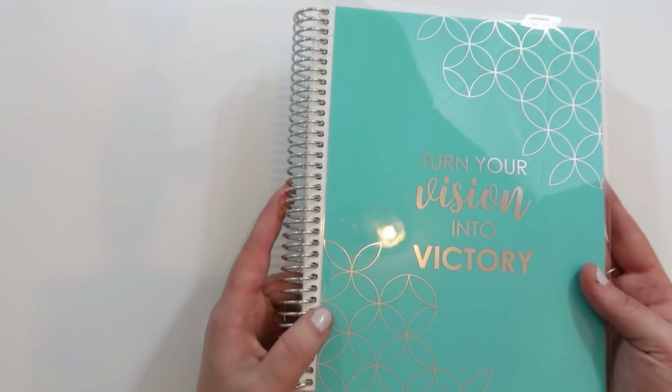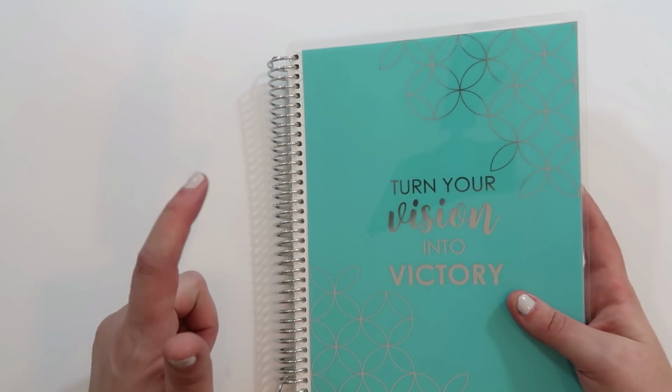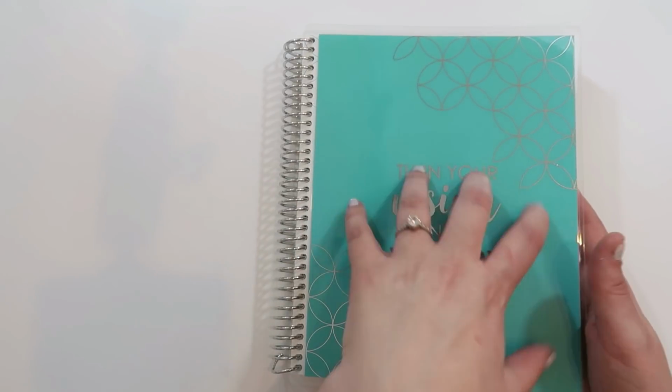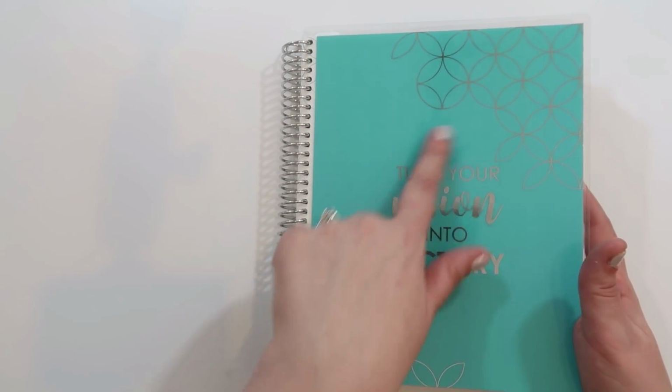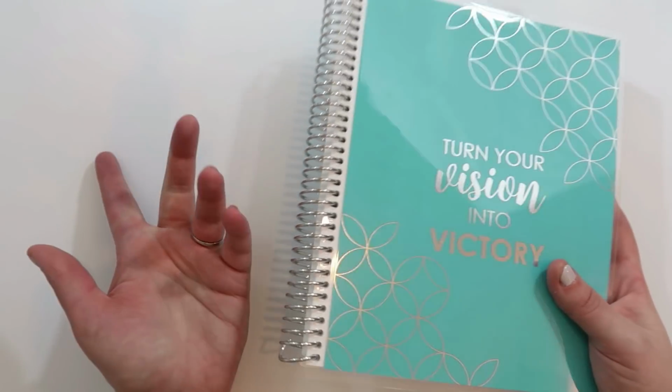Also, I'm able to get it with a silver coil because the one from the surprise box was gold. So you can get silver, rose gold, or gold, and it comes with the same cover, but it's a different color and a different metallic on each one. You can't pick any cover that you want, and there's no black coil option.